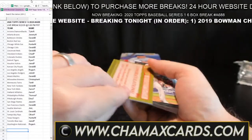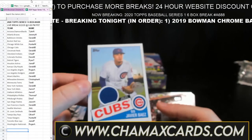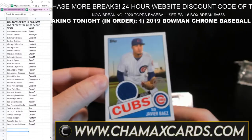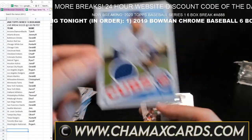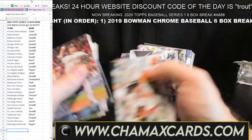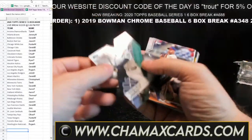And what do we have here? We have Javier Baez. We got a patch card for the Cubbies. For Gerald B. There you go. That's going to be the last one, unless Topps was generous and put two in here. Two big hits here. Maybe they were.